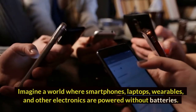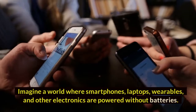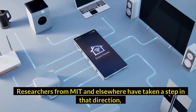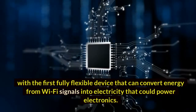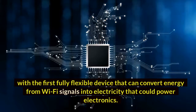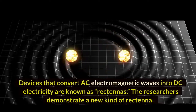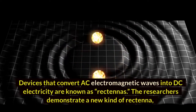Imagine a world where smartphones, laptops, wearables, and other electronics are powered without batteries. Researchers from MIT and elsewhere have taken a step in that direction, with the first fully flexible device that can convert energy from Wi-Fi signals into electricity that could power electronics. Devices that convert AC electromagnetic waves into DC electricity are known as rectennas.